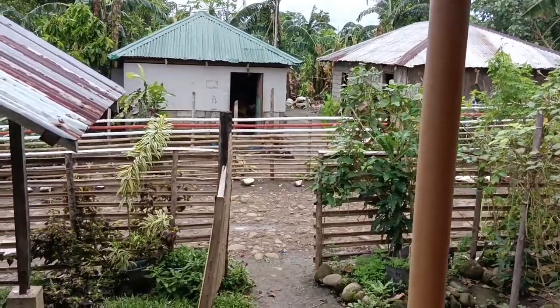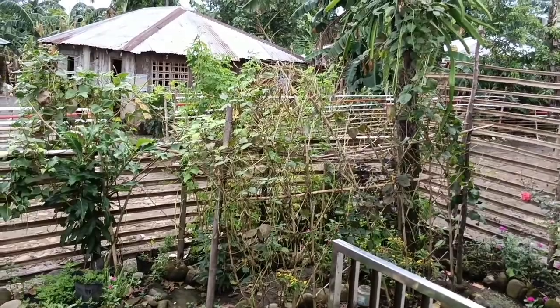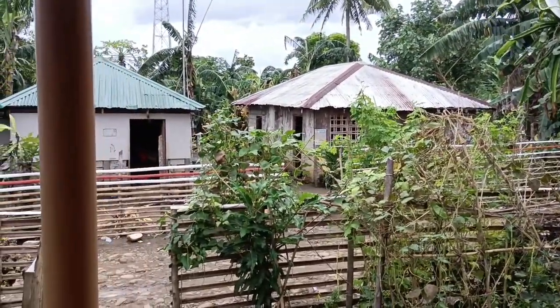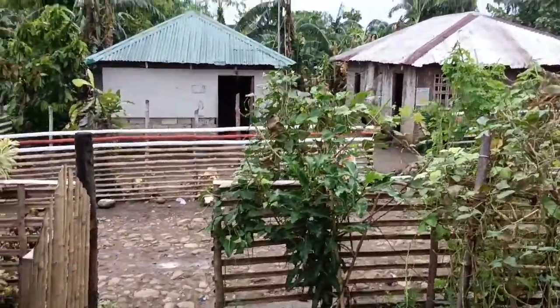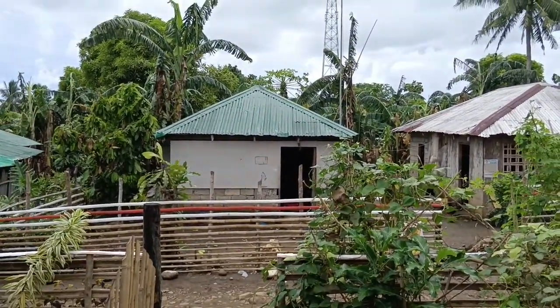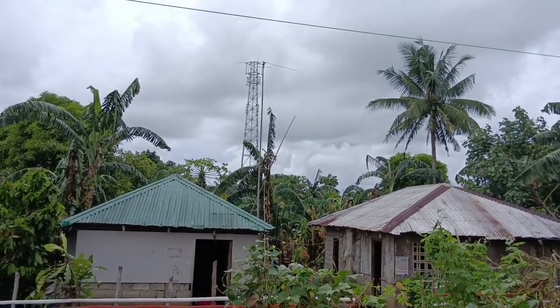So this is what I wanted to show you. I've been wanting to do this for a while now. You can see some houses there across the street. Relatives of ours, Narissa's cousins live across the street, and the cousin's father, the uncle, lives there. And as I say, today is a very cloudy day.